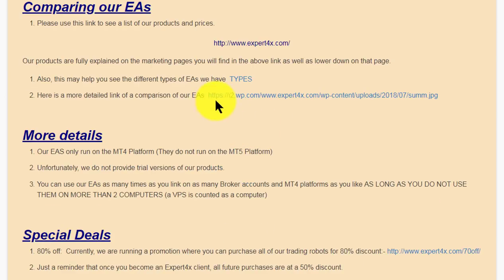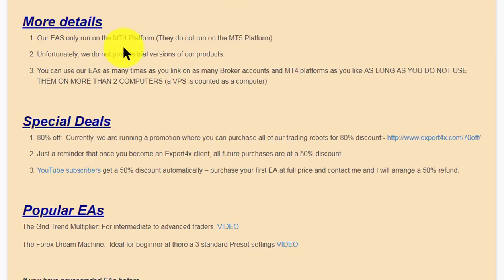You can also learn more about the types of EAs, because there are set and forget EAs, there are Forex trading tool EAs, there are different kinds that we market, and you can have a look at that particular aspect of it. And then there's a detailed analysis comparing all our EAs with each other, which there's a link supplied there. Just some more information. All our EAs only run on the MT4 platform. We do not provide trial versions of the EA, and you can use the EAs as many times as you want to, as long as it's not on more than 2 computers, as I've mentioned before.